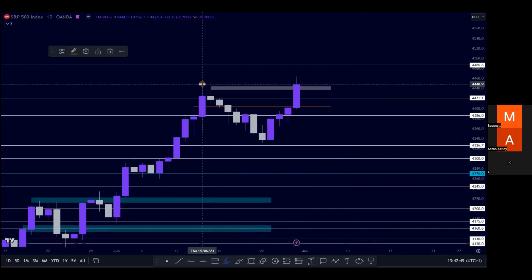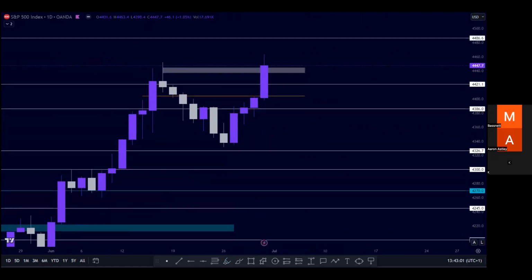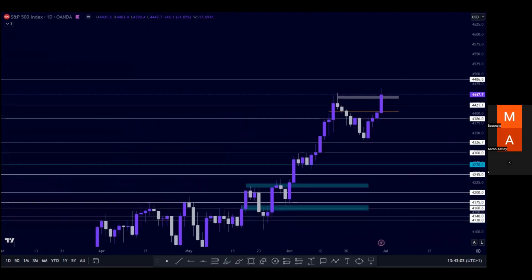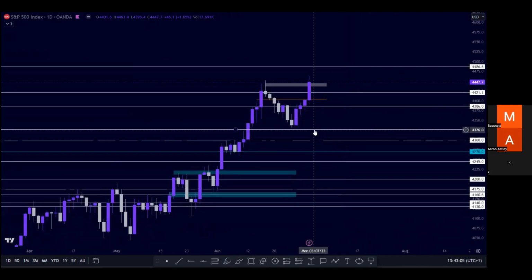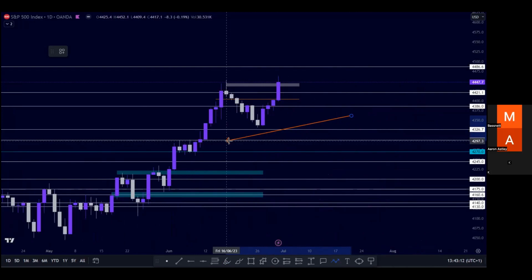We're seeing this bit of a retracement here, giving us a bullish flag pattern. And then once price broke out of that, we've seen it move with quite a bit of volume. So when I'm looking at this week, if you look on the daily, we've had a retest of this area, but we've still yet to retest that area around 4,300 flat.